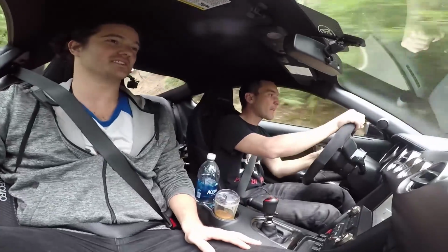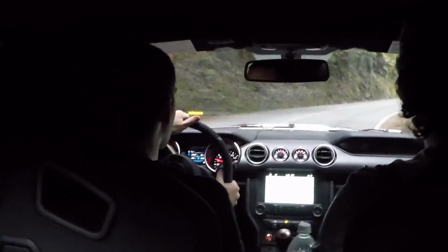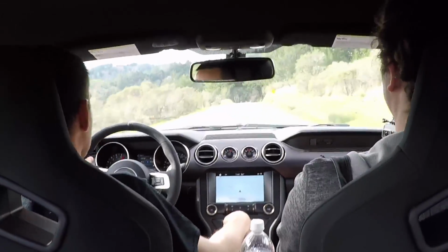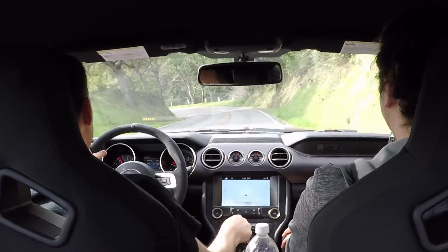Uneven pavement surface. So this would have killed the old Mustang. That bump right there, you would have been done. But now we have the independent rear suspension, so we're living. Whoa. This is legit. It gets pretty tight.